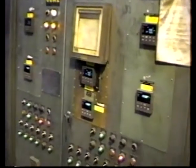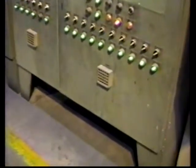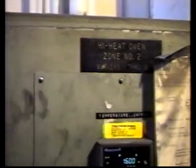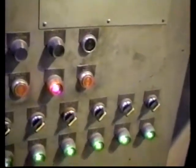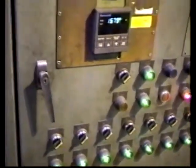This is the electrical control panel and power supply for the furnace that you just saw. You can see that this is all functioning as you view the video. There are other belt furnaces in MOHR's inventory.